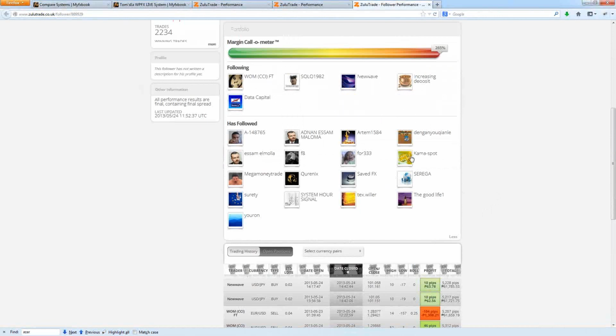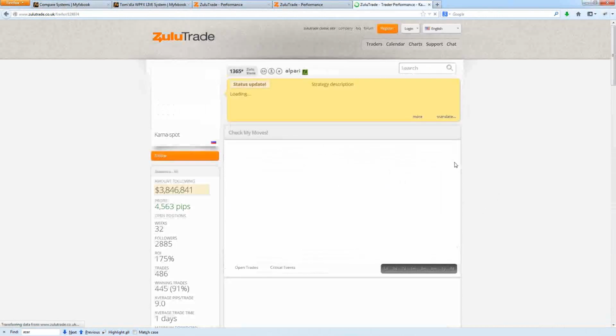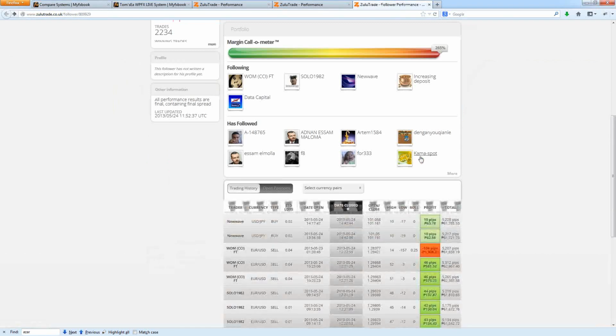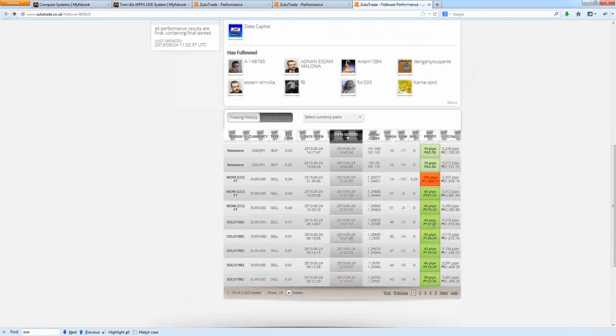and such as I know this guy right here, Comma Spot, was number 1. Okay, he was number 1, and then everybody started jumping on and following, and it took a dive. Now he's climbing back up, but when it took that dive, this guy over here that was following him cut him quickly and moved on to the next one. So there's a bunch of different strategies you can use, but you can learn a lot from what some of these different guys in here are doing with the different providers that you can see.